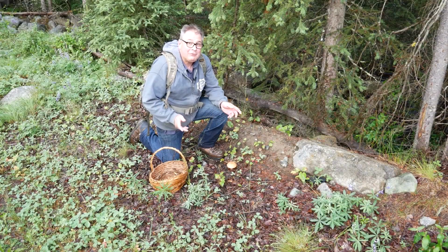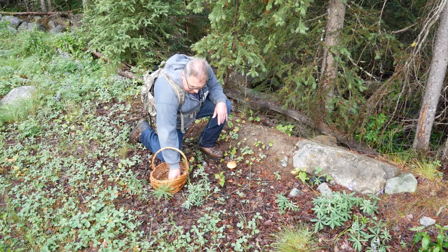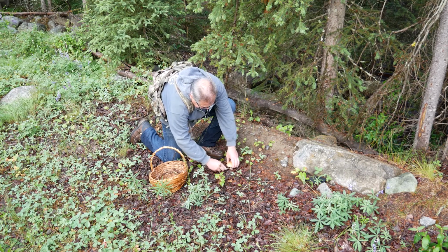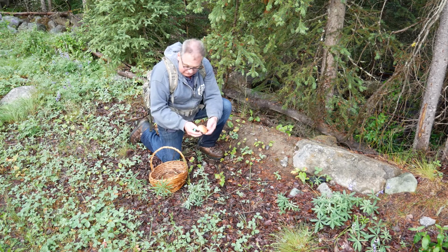Now, really getting lucky this morning. Here's another prime porcini mushroom I've come across. And I'm gonna cut this one as well. Here we go. Absolutely perfect. Another one in just great shape.